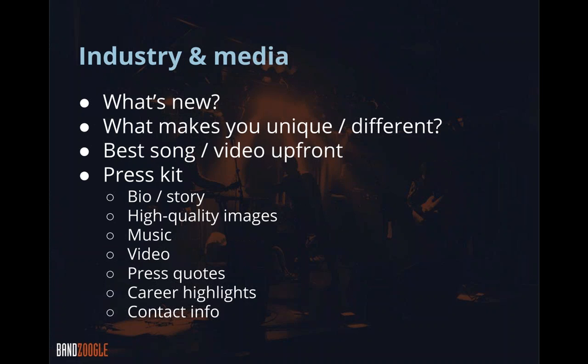Industry media is very different. They're not looking to buy from you. They're not looking to sign up to your mailing list. They want to know what's new, what makes you unique and different. They're going to want to see your best video, hear your best song, and it's usually a good idea to put a press kit page on your website so that they have access to everything they need.